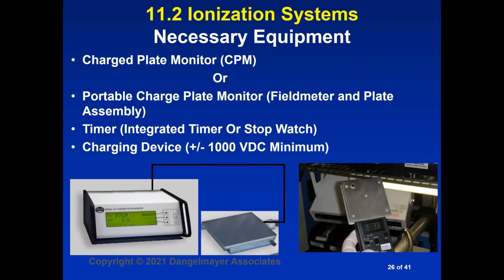The equipment for measuring ionization systems as specified in the standard is called the charge plate monitor, or CPM. There's the full-size CPM that has an instrument and its associated plate unit. You see that on the left on the bottom. Or you can have a portable charge plate monitor, which consists of a field meter and a plate assembly with a timer, could be an integrated timer or a stopwatch, and some type of charging device to charge the plate. So this is a portable unit. It's the most likely one you'll use during an audit. So you will have these instruments available to you.